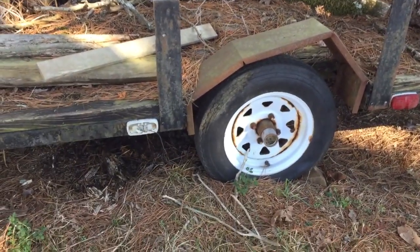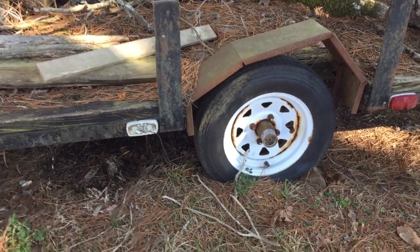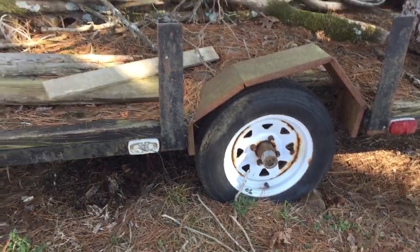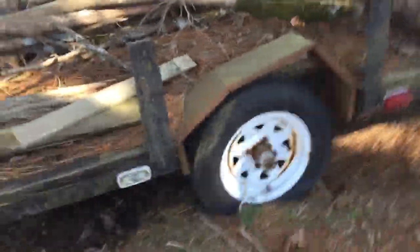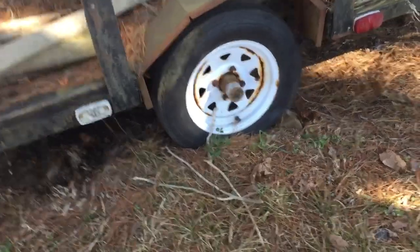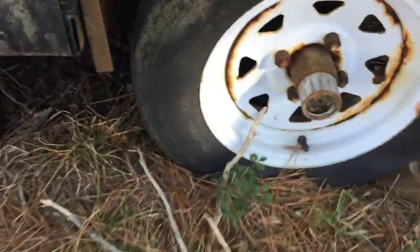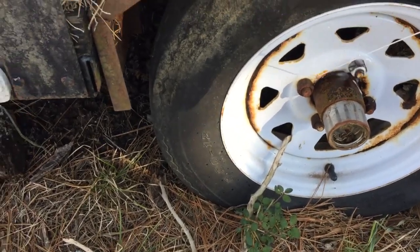I need to jack it up. I need to get these wheels off here and put them on jack stands. Take these wheels, get some new tires put on them. These are all dry rotted. I've had this thing about 8 years. Right now, I'm gonna spray it down with a little WD-40.